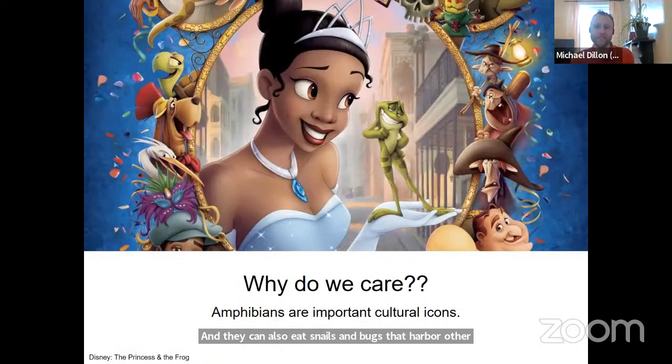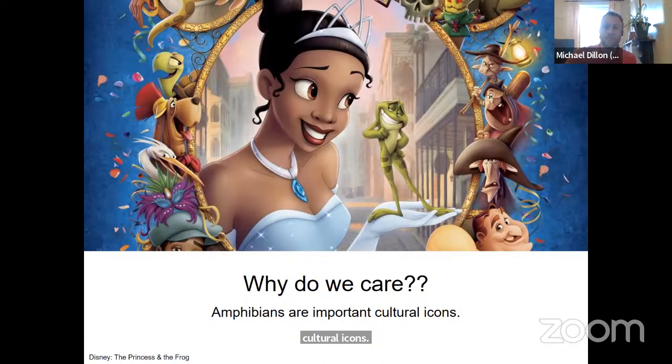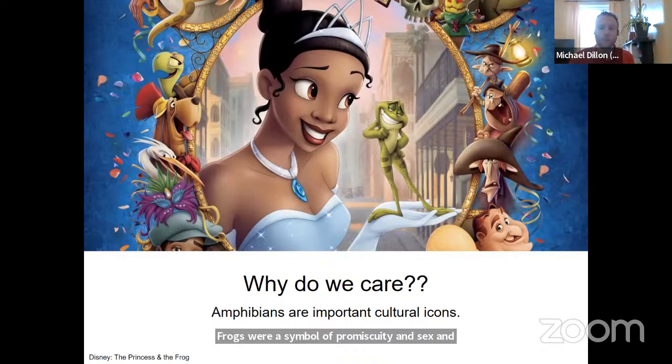And then they have traditionally and still are important cultural icons. If we think back to the ancient Egyptians, frogs were considered a symbol of fertility and life. To the ancient Greeks, frogs were a symbol of promiscuity and sex, and medieval Europeans thought they were associated with witchcraft. The Vietnamese believed that the toad was the uncle to the sky in their mythos. And so we can see frogs and salamanders and different amphibians have always been important culturally across cultures.